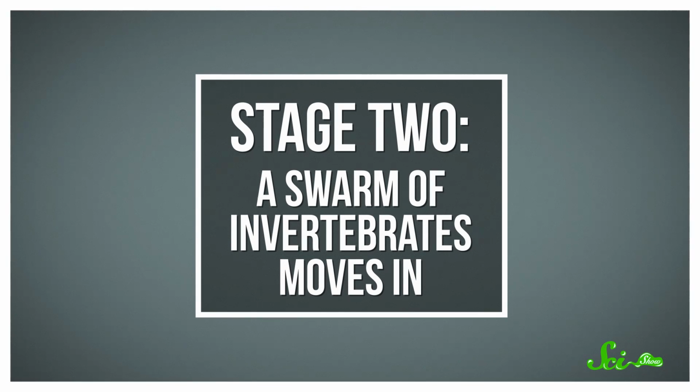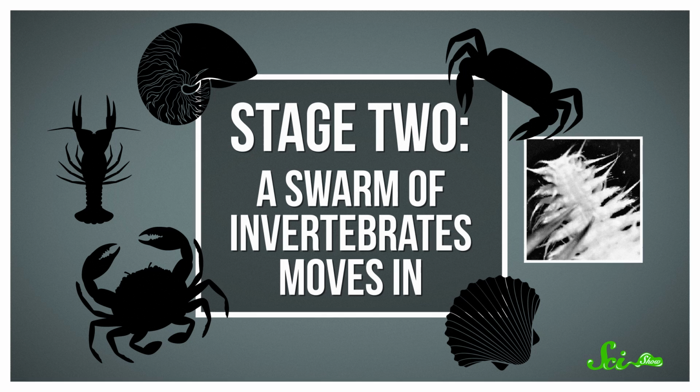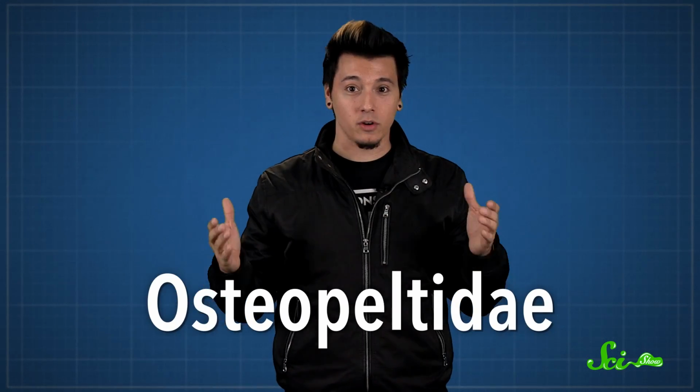Once they've polished off most of it, it's time for stage 2. A swarm of invertebrates moves in, bringing crustaceans, mollusks, and bristly polychaete worms, a type of worm that's good at surviving in extreme environments, like the coldest parts of the ocean. They feed on anything that's left over, plus the sediment surrounding the whale, which is now packed with bits of decomposing tissue. Some of these animals have never been spotted anywhere else, like a species of snail found on that first 1987 whale fall that led to the discovery of a whole new family of aquatic snails.